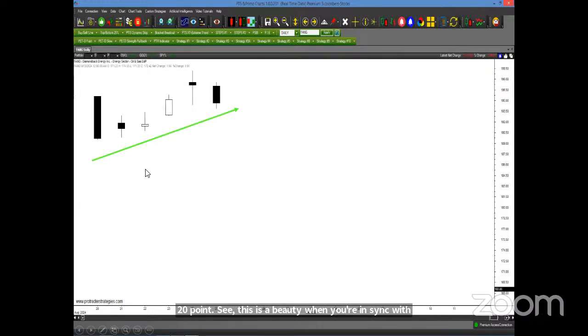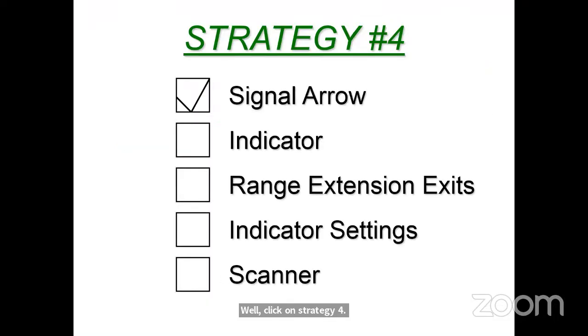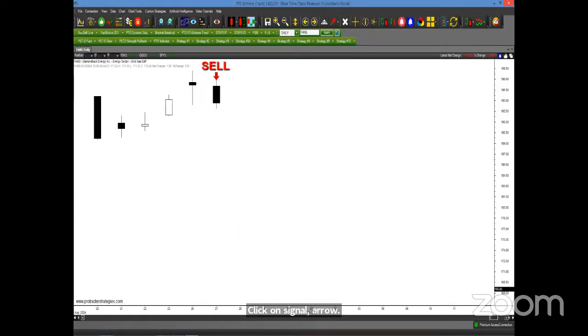Let's look at FANG, okay? Same thing, it's going higher, right? So most traders would say, well, we've got to buy this. Well, click on Strategy 4, click on Signal Arrow, and obviously you shouldn't buy it. This is a selling opportunity. Once again, this is just a short-term bounce in an overall downtrend.